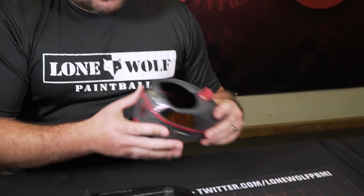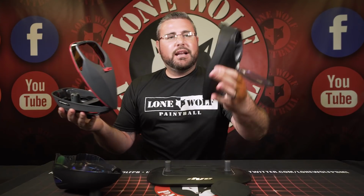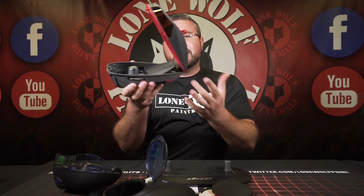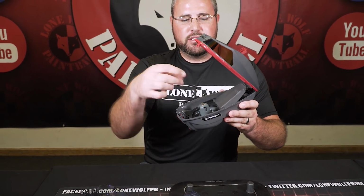Thing with the Spire 3 is you press this button, and it's just a simple hinge. Nothing comes off. You're not worrying about, did I lose the top piece? Did I do any of that? This all hinges. It never goes anywhere. So you press the button, this hinges up, and obviously it comes with, in the Spire 3, the loaded spring ramp. So when you start getting low on paint, paint falls down and goes into the shuttle.